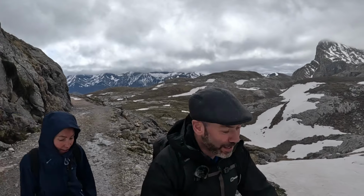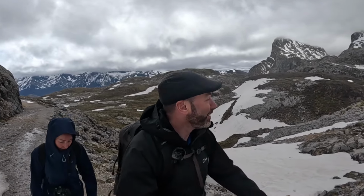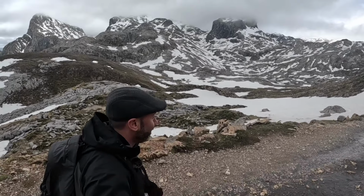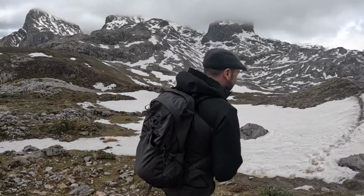It is dead quiet because the Picos de Europa is an absolutely vast area in northern Spain. So if you get the chance to come and have a walk, I'd highly recommend it. I hadn't really realised it was going to be snowy, so I've got my shoes rather than my boots, but they're pretty good. We'll find out anyway.